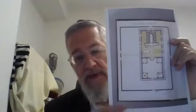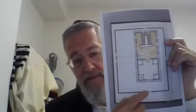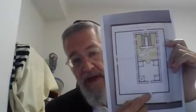The eastern gate. Our perspective is from the east. We are on Har HaZeisim, and we're looking towards the Beis HaMikdash. We're looking from east to west. So we walk down Har HaZeisim, and we come to this wall. And that's the wall of the Har Habayis. This opening to the Har Habayis, the Shar HaMizrach, is called Shushan Habira.